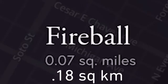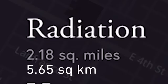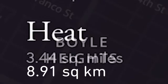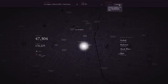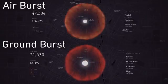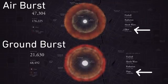The fireball spreads 0.07 square miles, the shockwave is 1.55 square miles, radiation is 2.18, and heat is 3.44 square miles. And that's just the results of a surface blast or a ground burst. Now let's look at the results from an air burst, which the Little Boy was. Not only have the fatalities more than doubled, but the injuries have almost tripled, and the effects of the shockwave and heat are much larger.